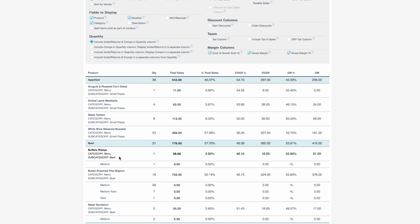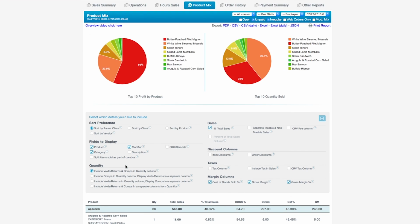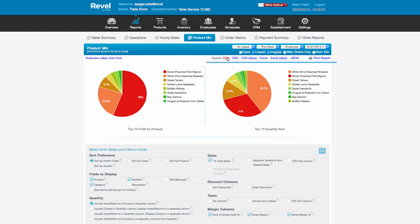Valuable cost information is also presented here. Business owners can clearly see the comparison of cost of goods sold to total sales and the margins they're making on all their products, thus allowing them to make informed decisions on what to offer. You can also export the information in this report to a variety of different file formats as necessary for your business.